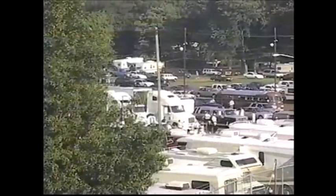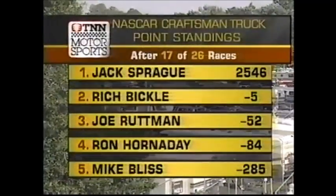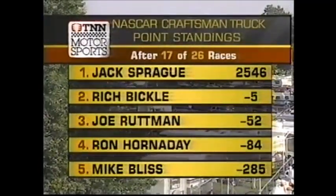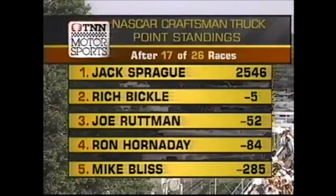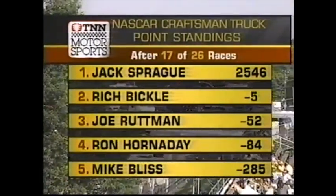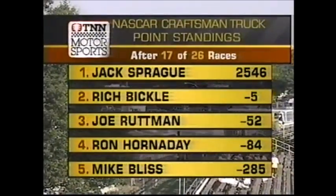What does it all do as far as the points are concerned in the NASCAR Craftsman Truck Series? Well, it's going to tighten things up even more. Look at that. 5 points. That's incredible. Really, the top 4 all the way down to Ron Hornaday, who was 84 points out of the lead. I mean, that's just, as we talked earlier, trouble in one race. So that's how the points stack up heading to Nashville next weekend.